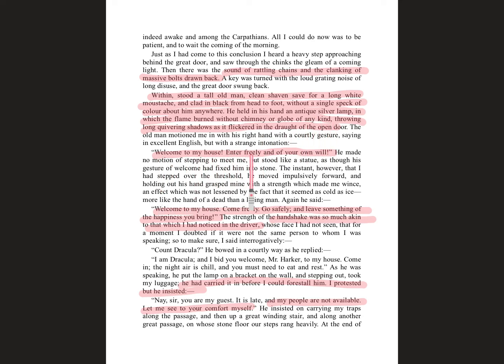Welcome to my house, enter freely and of your own will. In the folklore, vampires have a strange thing about courtesy and invitations and manners and politeness, and Dracula is definitely polite and at least appearing friendly as well. So again, there's appearance versus reality. There's a little simile under there as well.